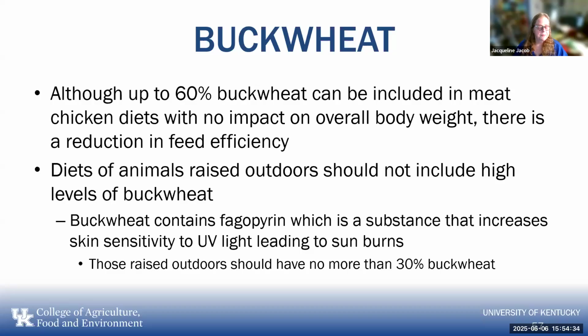I remember when I was working in Minnesota, the Buckwheat Growers Association was looking at increasing buckwheat use, and they did have a flock that had too much buckwheat in their diets, and the chickens all went to the processing plant with sunburns and all had to be discarded. But those raised outdoors should have no more than 30%, and depending on where you are, you might even want to do less than that.